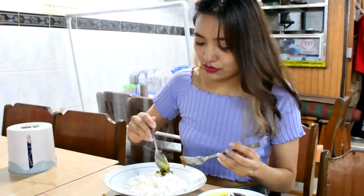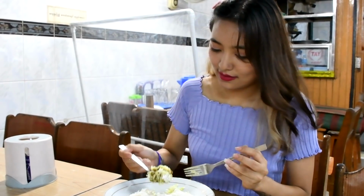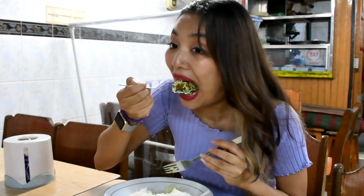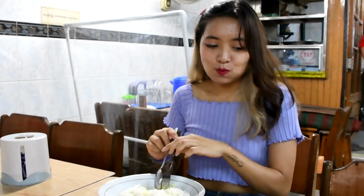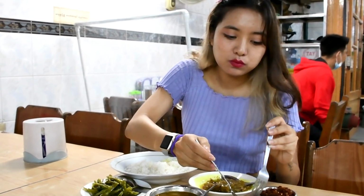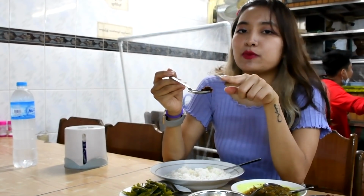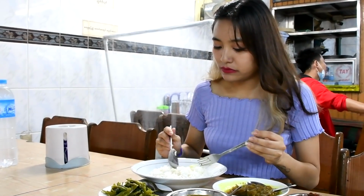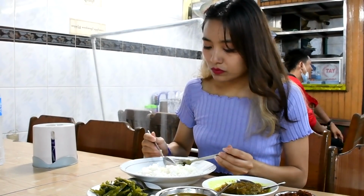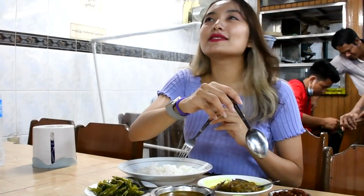And then you dip a little bit, wow, with the rice. Mixed it. Smells so good. Really nice. This can be a little bit spicy for foreigners, but I really like it. Oh, it's even spicy for me.